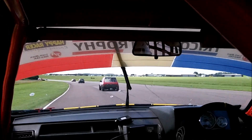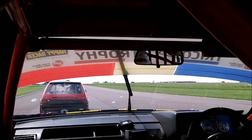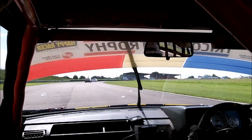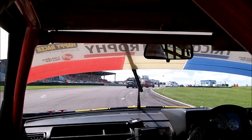Coming up behind Mike Harris in a similarly spec'd Peugeot 205 like mine. I carried more speed through Church, so I'm able to carry that speed down the straight, get past him, just outbrake him. So actually I did quite well there.